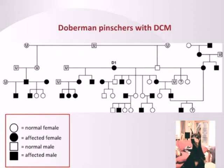Black symbols are dogs that definitely had echocardiographic diagnosis of dilated cardiomyopathy. White ones are dogs that were at least 10 years of age and had not developed changes on an echo or on a Holter monitor as having at least 50 VPCs. These are dogs that had normal echoes and less than 50 VPCs in 24 hours. So this is an unaffected dog. So in this generation, circles are females, squares are males.